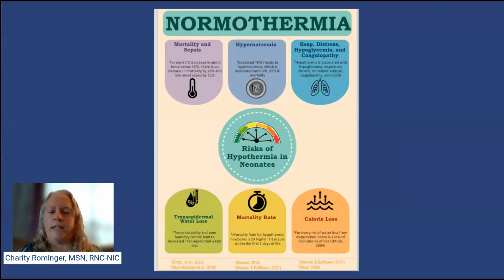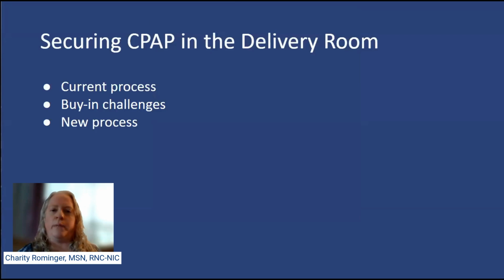So we wanted to improve there. Our master's student looked at our data, looked at what we've been doing, and decided to focus on creating our own normothermia fact sheet that we just recently completed and got printed and started distributing on the unit. It's a nice reminder, reference tool about the importance of thermoregulation. Also related to thermoregulation, we've been discussing securing CPAP in the delivery room. Currently our labor and delivery is on the 14th floor and our NICU is on the 12th floor. With small babies, we get them all in their box, but then somebody is usually holding CPAP in place with one of the portholes open while we come down to the NICU and then we put our CPAP in place.